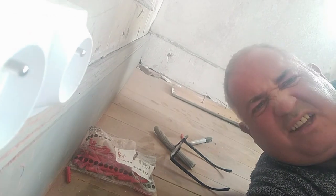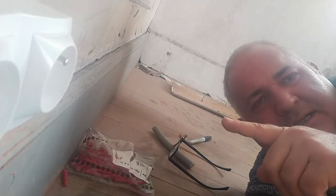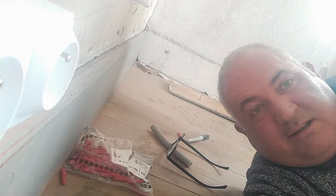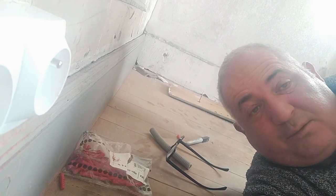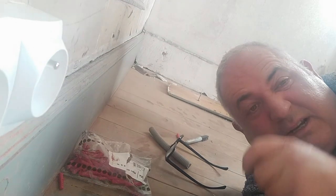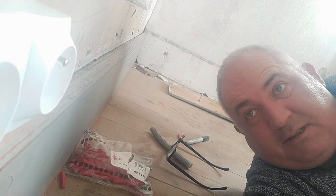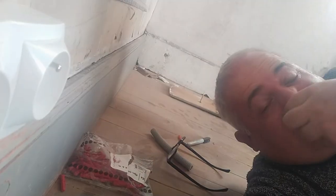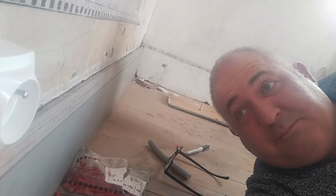Socket fitted. They are fiddly. It doesn't help that the two individual sockets aren't pre-wired together, which is a pain. But anyway, that's how it is. And if the wire ends aren't quite long enough, they don't just clip in, they fall out. So it takes just a bit of time to get it right, but that is now another socket. So, two left to do in this room, and then I can wire them all together.